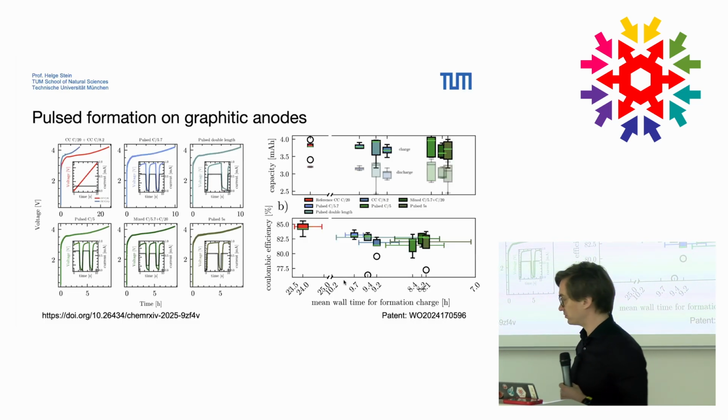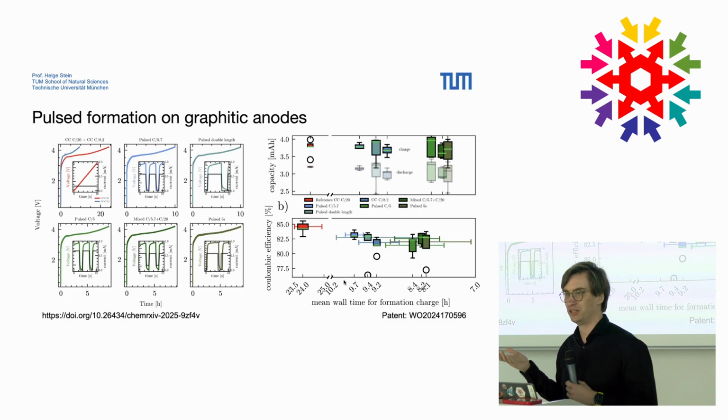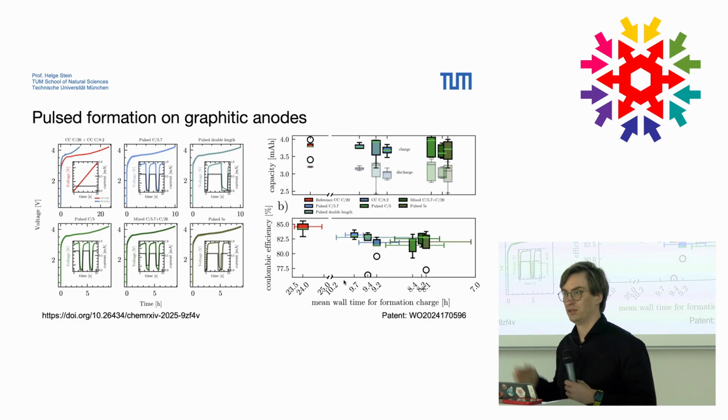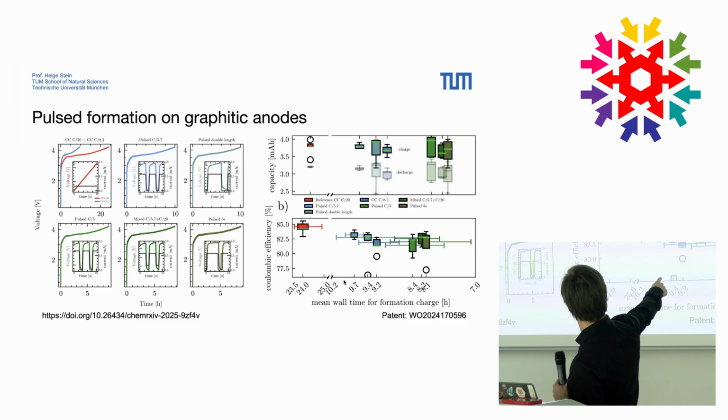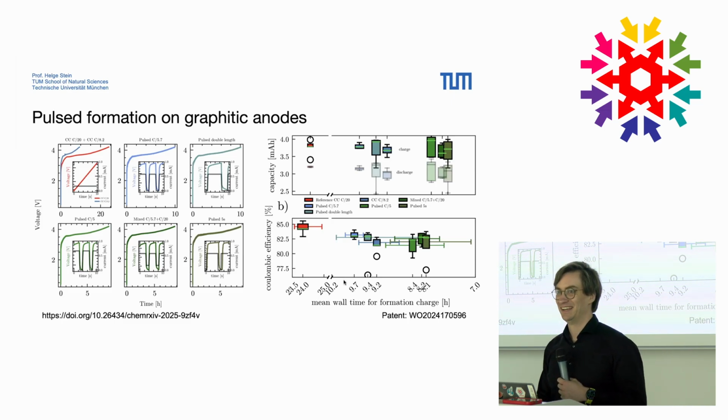So what we found out is that by essentially using a super old approach called pulsed formation or pulsed charging, but nobody ever did this on graphite anodes. So we just did it, and we found also with some active learning a process that can be as fast as 8 hours. 8 hours versus 24 hours is insane. This is why we patented this.